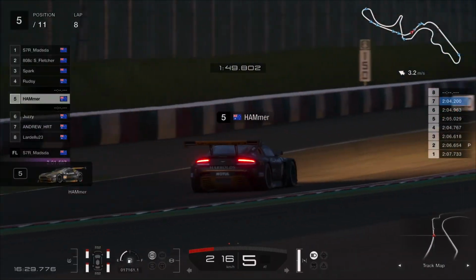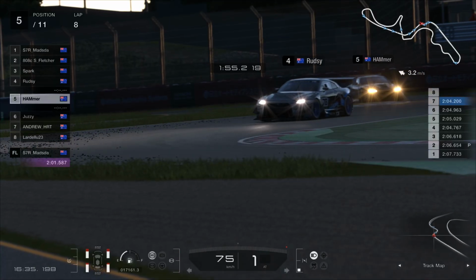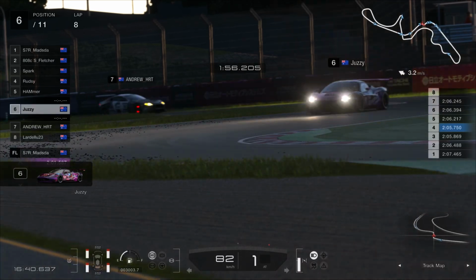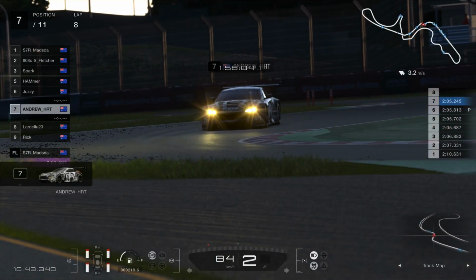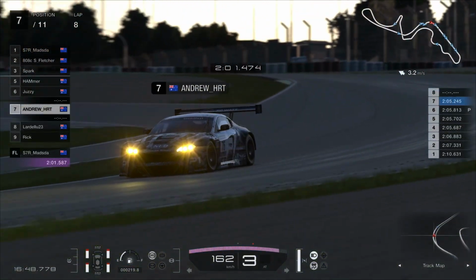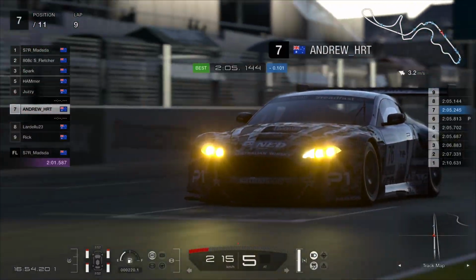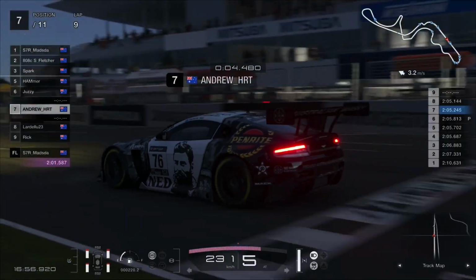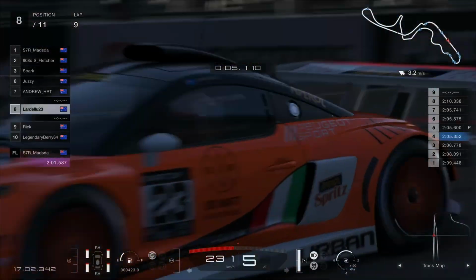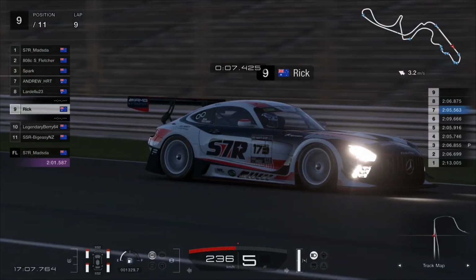Absolutely flying through the tail end of it. And we've got Hammer, so also on the mediums, both on the mediums, and just a better drive line there. And Rudzy seems to be really actually pulling away. As we continue down through the grid, we've got Juzzy in 7th, followed by Andrew HRT, both on mediums. And we've got Liddell not too far behind the Andrew HRT, as we see him across the line with a 205. What's happened to Liddell there? That previous lap was a 210, so he might have had a bit of an incident.